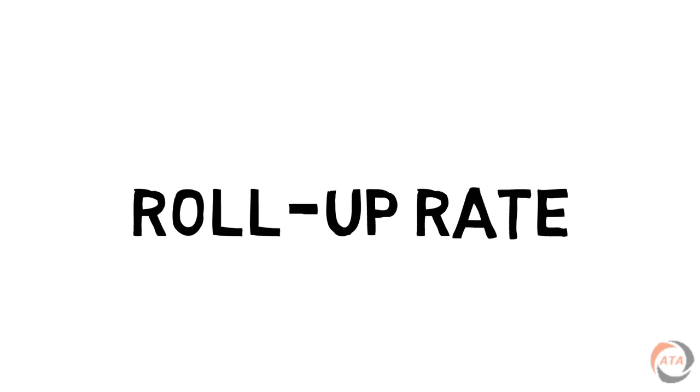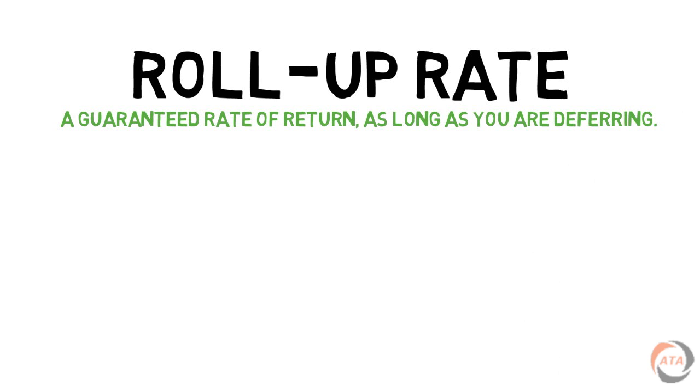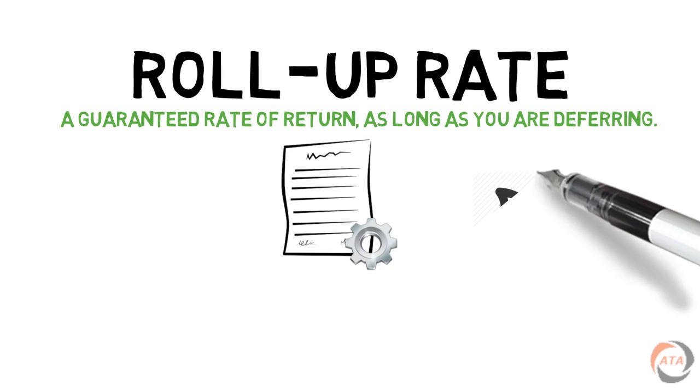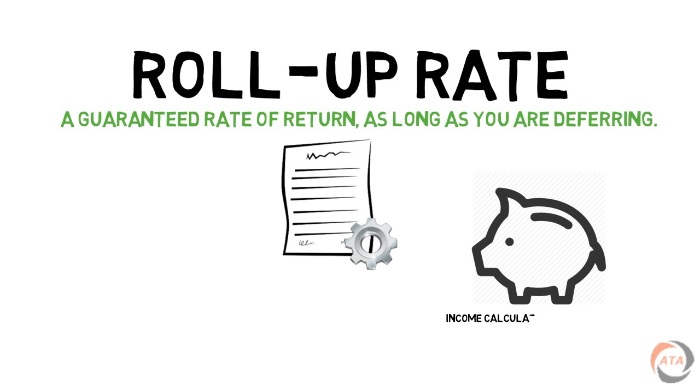Now for that 8%. Some income riders guarantee something called a roll-up rate. A roll-up rate is simply a guaranteed rate of return as long as you are in the deferral phase. So once an income rider is purchased, a phantom account is created. This is often referred to as an income calculation base or benefit base.